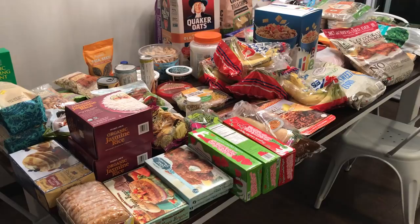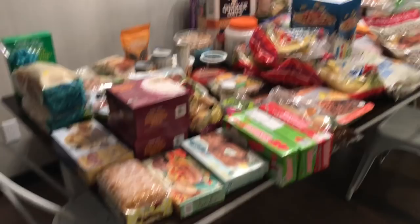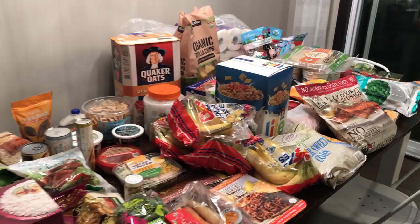So aside from a few things here and there, I'll pretty much just be filling in with produce and maybe a little bit of dairy and stuff. So this is pretty much the whole thing, and again, we have a family of six, so this will be a good majority of what we eat for the month.